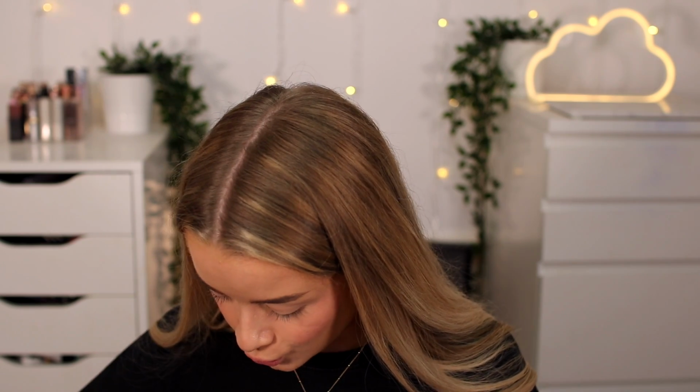Whoa. Okay, this was the one that Dixie is wearing in the campaign pictures. It does look pretty cool. I'm a bit wary about these because they are a jelly eye product and I don't know if they're gonna set. I don't know if they're gonna be super liquidy and creasy, but we'll give them a go. I have to say the colors of these are gorgeous.